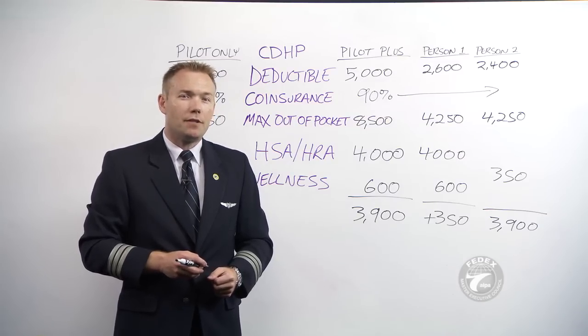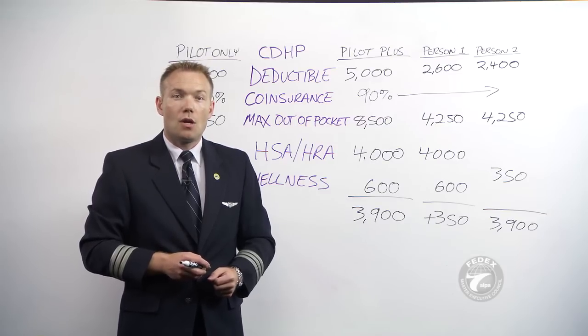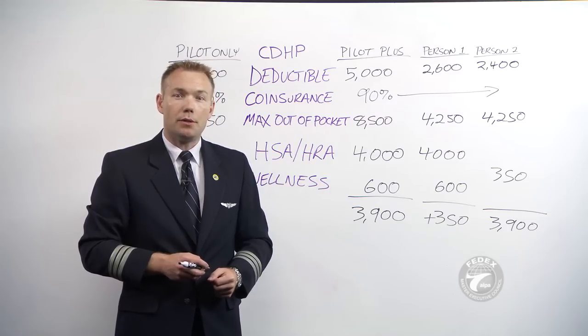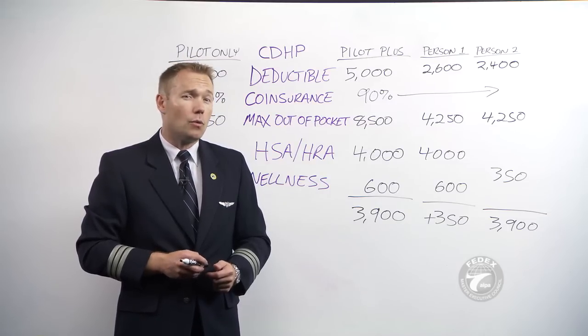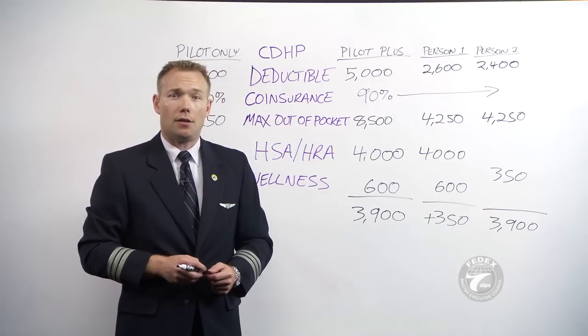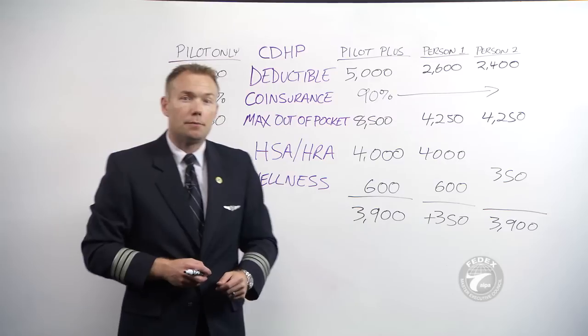What would that same office visit look like if you had already met the deductible for that calendar year? With the same $120 billed amount, discounted down to $90, you, the participant, would owe 10% of the $90, equaling $9. The company would pay the remaining 90%, or $81.